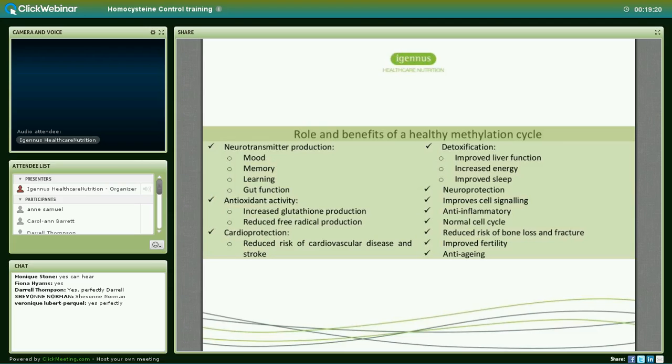In regards to glutathione, we also go on to detoxification, so we get improved liver function, increased energy, and improved sleep, and then through to neuroprotection, cell signaling, cell cycle control, and anti-inflammatory effects. SAMe is also involved greatly in the production of products that are known to influence joint and bone health. So we also look at reduced risk of bone loss and fracture, and improved fertility as well. And glutathione, the whole antioxidant aspect, and the normal methylation process is also related to anti-aging.